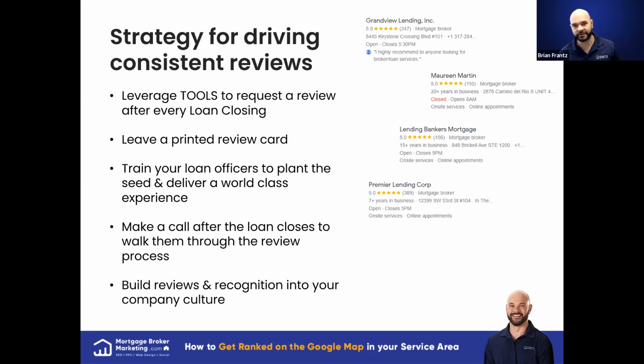A tool is only as good as the person that uses it. At the end of the day, someone needs to send an email, send a text, and then follow up with that person, right? They could leave a review card with them. They could, but again, train those loan officers to plant the seed at the beginning, and what that might look like is, hey, if I do a good job for you, would you mind spending a minute or two leaving a review after we've closed successfully?